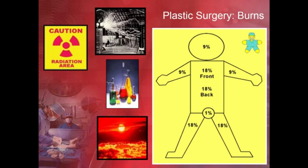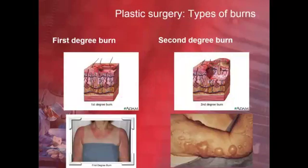First-degree burns affect the outer layer of the skin, the epidermis, causing pain, redness, and swelling. An example of this is a typical sunburn that most of us have experienced. A second-degree burn, also referred to as a partial thickness burn, affects both the outer and underlying layers of skin, the entire epidermis, and just a portion of the dermis. This type of burn also causes pain, redness, swelling, but blisters are also present.